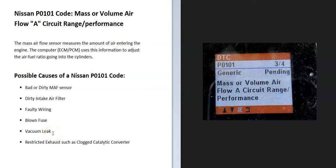So today I'm talking about a Nissan with the P0101 code, what it is, and how you go about fixing it. And so what is the Nissan P0101 code? Well, it's a mass or volume airflow A circuit range performance. And what does this mean?